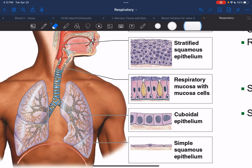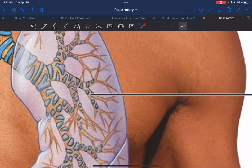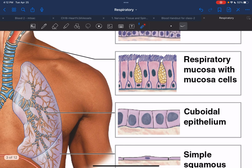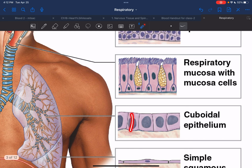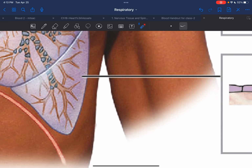And so as we go down through, we've already progressed through here, right? We're no longer going to have our little goblet cells. We're not really seeing those when we arrive at the very end. And so at the very end, you can see that this epithelial transitioned into cuboidal epithelial. And then finally, at the very end, you all knew that the simple squamous was great at, what was it again? Gas exchange. So doesn't it make sense that we're going to need that tissue that's great at gas exchange at the very end where the gas exchange occurs?